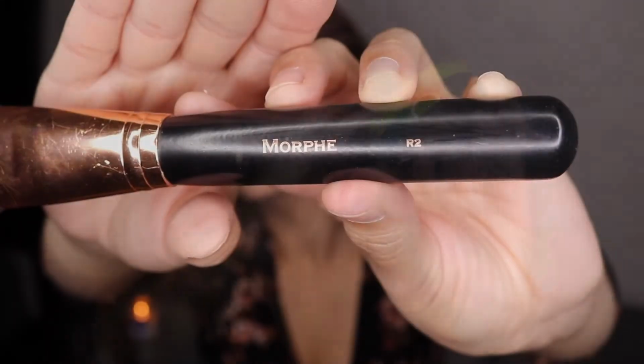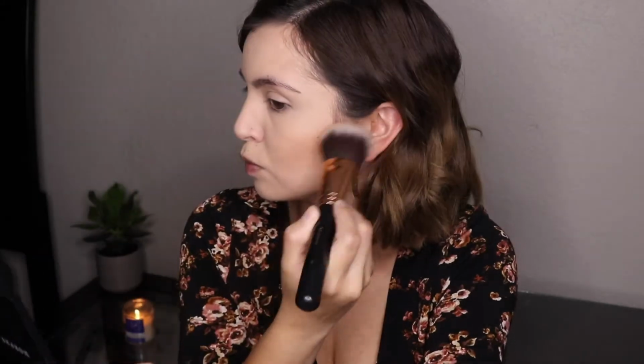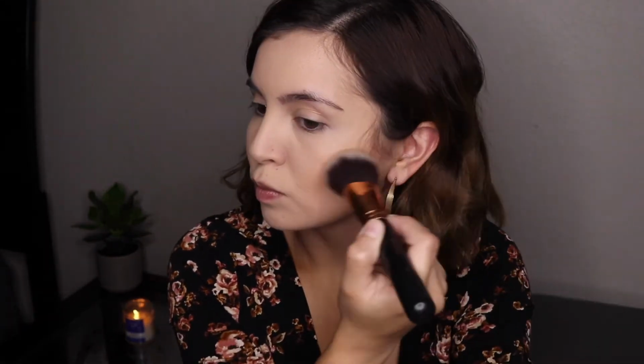Now to bronze, I'm using the Physicians Formula Butter Bronzer with the Morphe R2 brush, and I'm just going to put that on my cheeks and across my forehead and then also down my neck to kind of blend everything together.